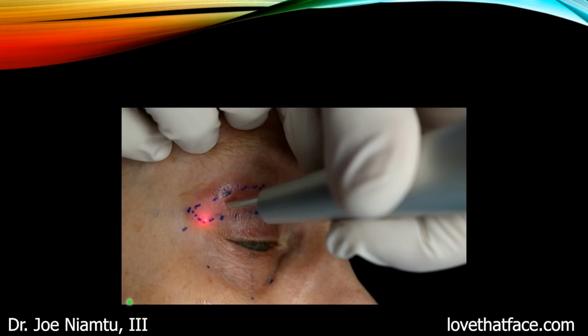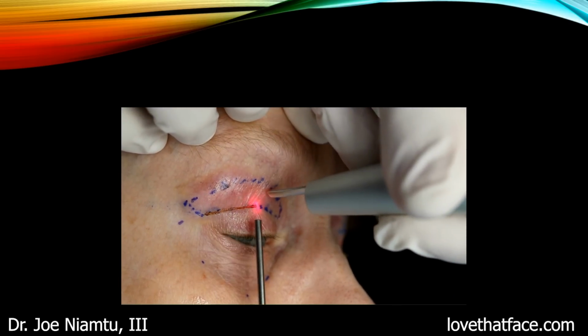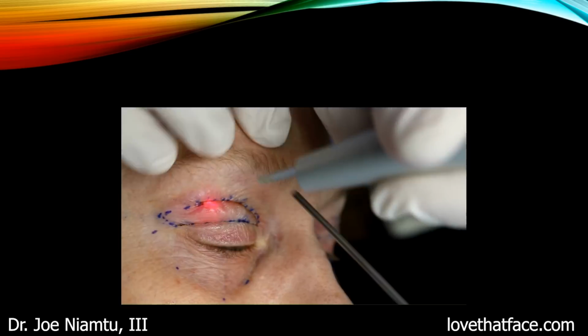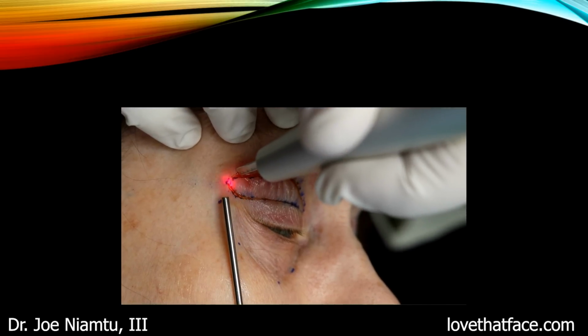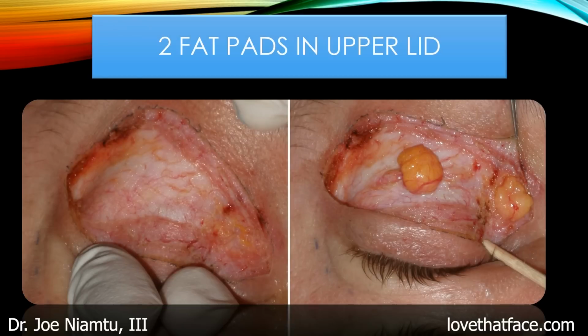So here is an upper eyelid laser incision. What you notice about this incision is the lack of blood. And I just love the laser for making my blepharoplasty incisions. Okay, stop. So you can see that that is a bloodless incision. And by the way, I do all of these procedures under sedation in our in-office surgery center.